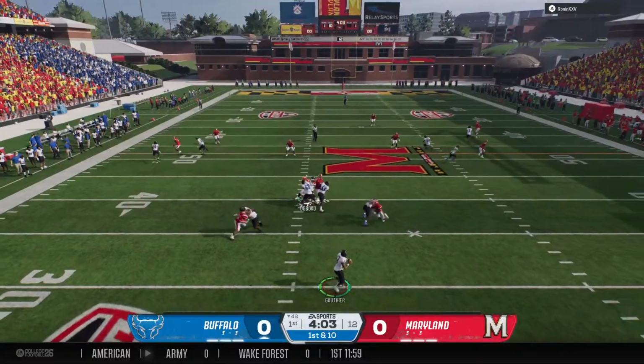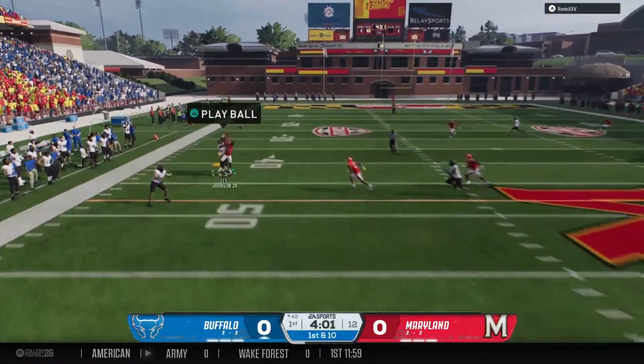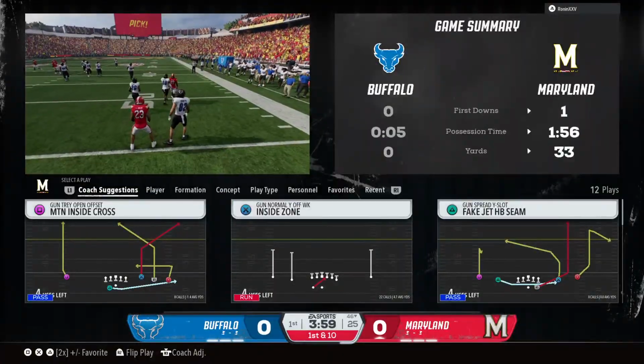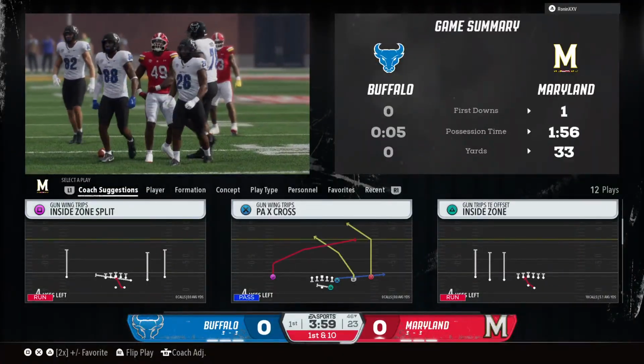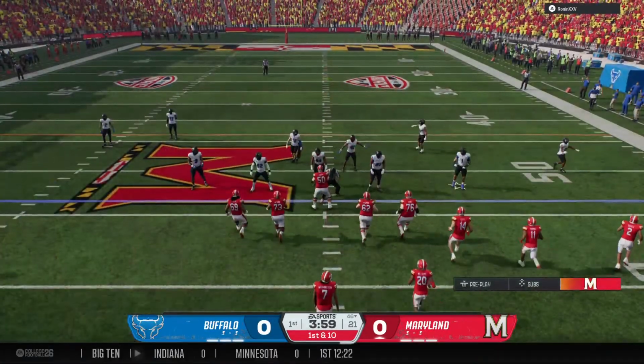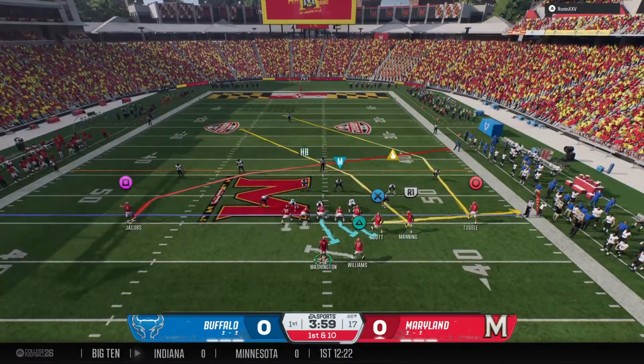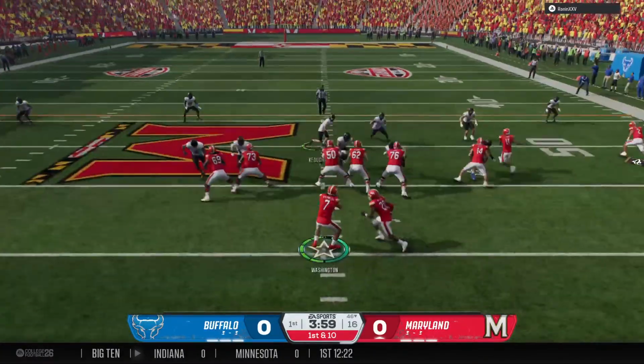Wasting no time throwing on this drive. Fires it. Intercepted in the first drive. In for the pick. He stopped, not much on the return, but a whole lot in getting the football. Here comes the Maryland offense back onto the field.